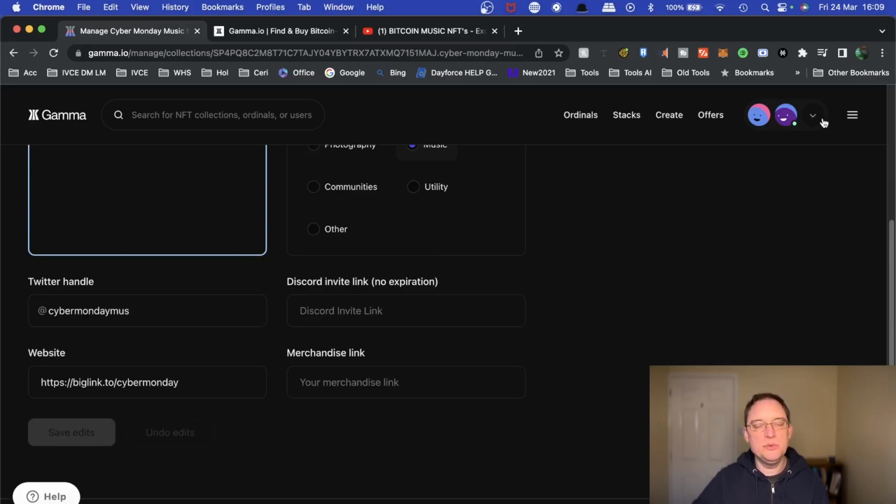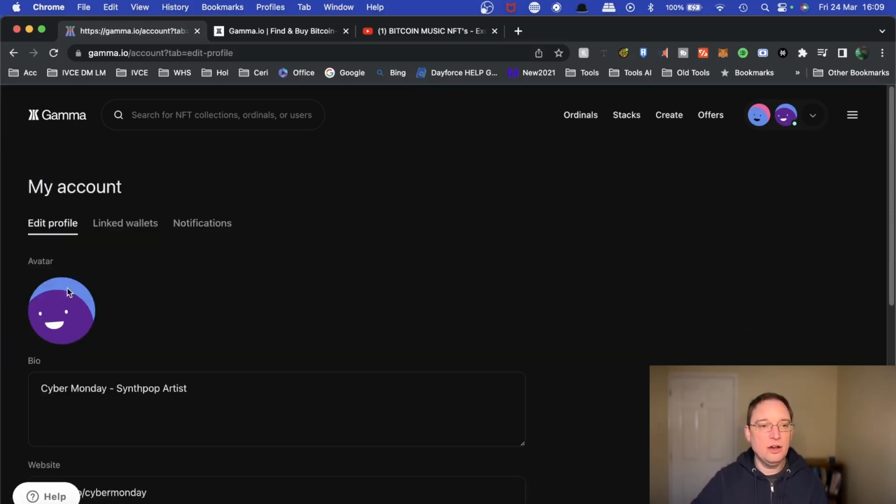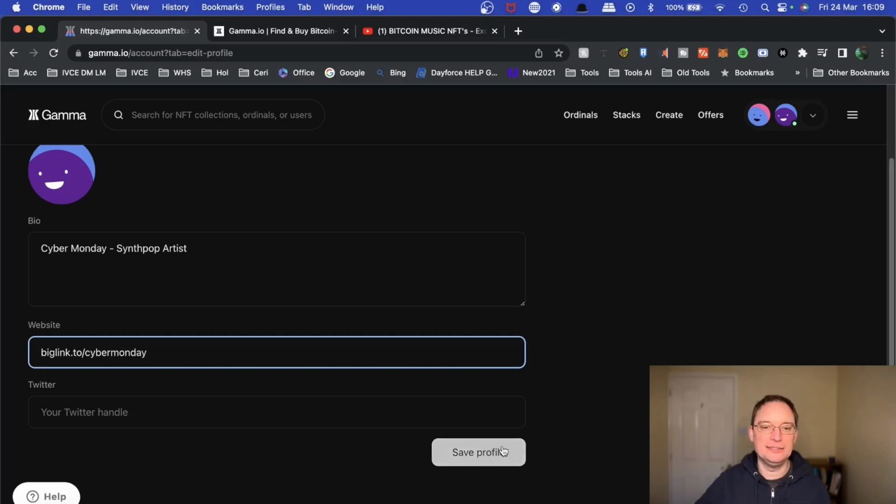What you also want to do when you connect to your wallet is actually edit your profile, and that's via this one here. You can go to View Profile, and then you can go to Edit Profile on the right, and then I can't change my avatar at the moment. I think I need to have an NFT in there first. I can change the bio, the website, Twitter handle, etc., and then save.